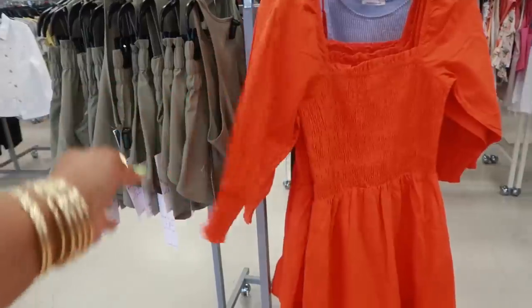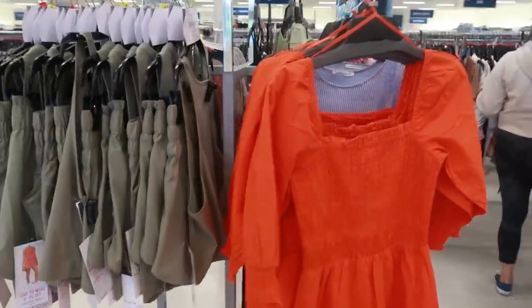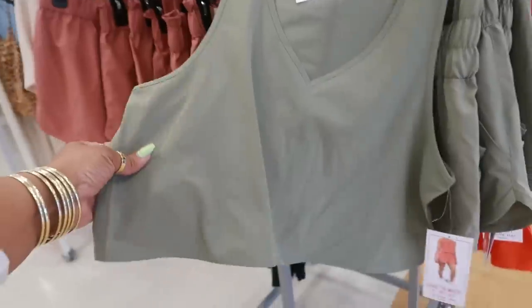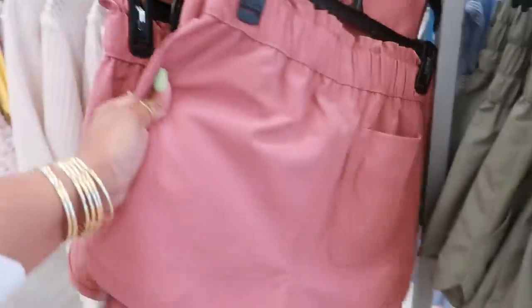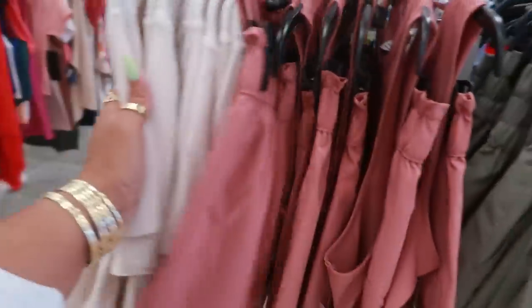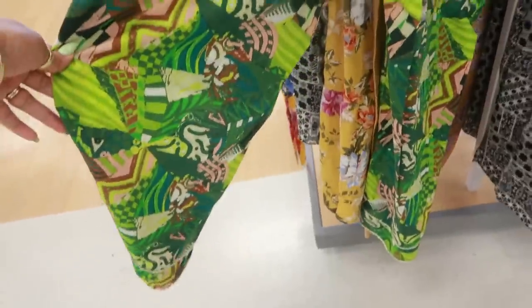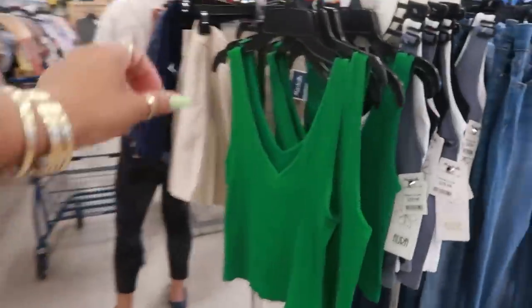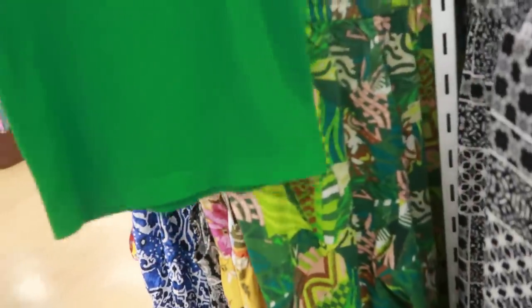It's kind of like a bright orange, but then it looks red at the same time. Love to Move two-piece by Vanilla Star, $20. So you get the tank and then you get the shorts, and they have this color as well. Are these pants? Yep, for 20. This tank top will go cute with that. I saw this over there and I was like, oh, that would go cute with those pants. You see that? I like that.